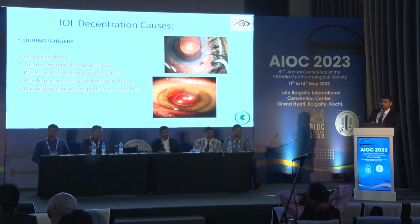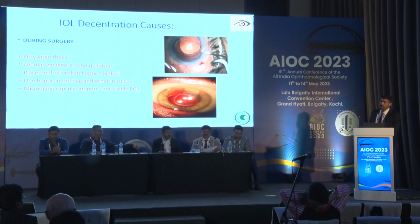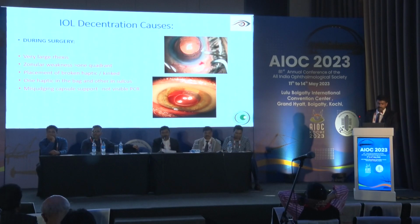Intraoperatively, the most important cause for decentration, which we could avoid, is a very large rhexis. Having a rhexis overlap of about 1.1 mm all round circumferentially on the IOL has been stressed upon, and we all try to achieve it, but we can't fool ourselves, because it is not absolutely repeatable. There could be times when even after we try our best, there is a rhexis which is not overlapping the IOL, and this could cause a decentration in the postoperative period.